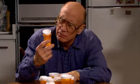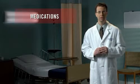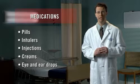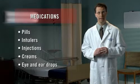Medications are the most common type of medical treatment. They're used to help with current conditions and prevent new problems from starting up. When we talk about medications, this includes everything you take: pills, inhalers, injections, creams, and eardrops. Managing all of them is not an easy task.